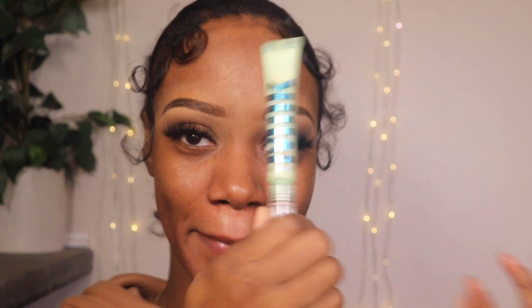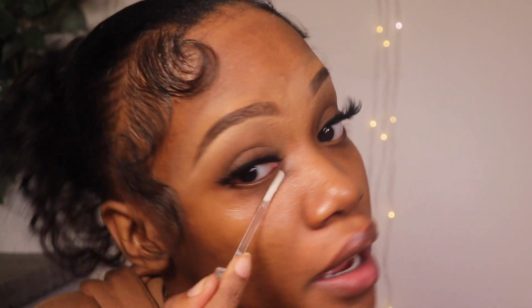Next, I'm gonna take my concealer. If you guys haven't added this to your makeup routine, do it right now. This is literally the best thing ever. It literally stops my under eye from creasing.